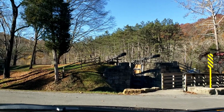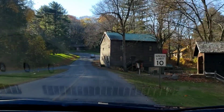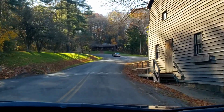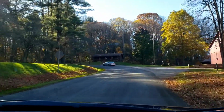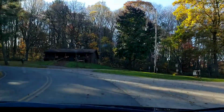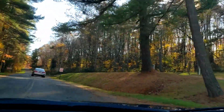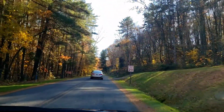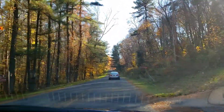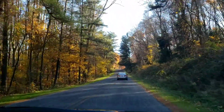I'll come down here when I'm better at flying a drone. There's always next year. There's other places to do that are just as good. I might take the freeway home today. I'm getting kind of tired. Give these people a little space so they don't have to feel like they're speeding. Let them enjoy the scenery.